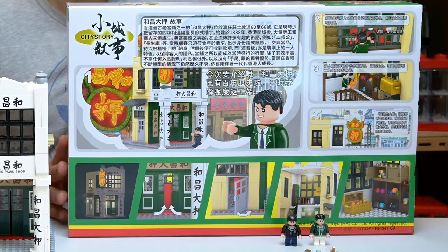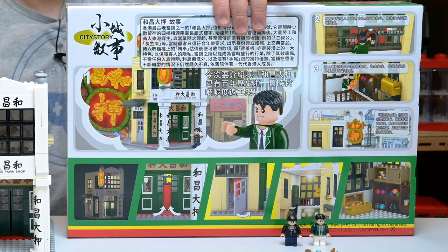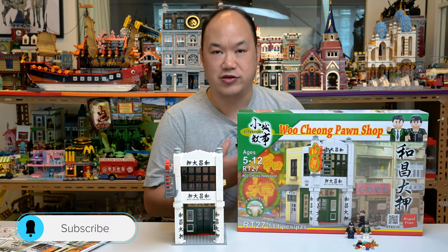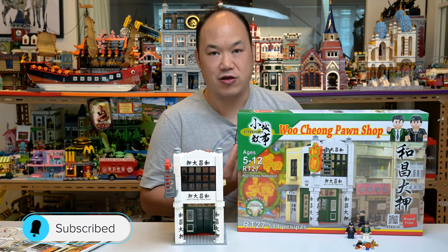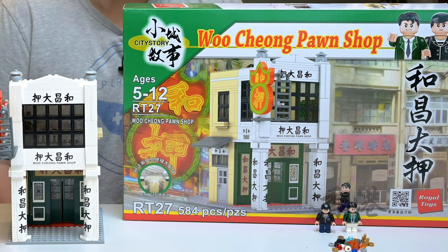So this is the front and now this is the back. I won't move it around so much, so you guys can admire it and all the Chinese writing on there. And while you're looking at it, I can explain that Royal Toys is based here locally in Hong Kong. They've been really cool. A lot of you have been buying them, so thank you for supporting them and supporting our store too.